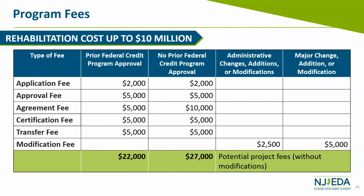The application fee is the only at-risk fee. This is the only one that you're paying, hoping you get tax credits, but you may lose it if you don't get it. That is the only fee that is at risk, and obviously it is due at the time of the application.